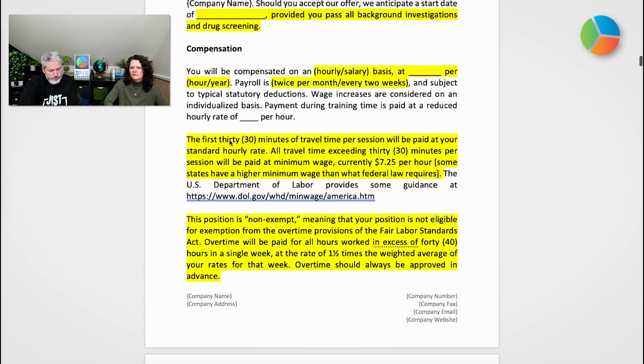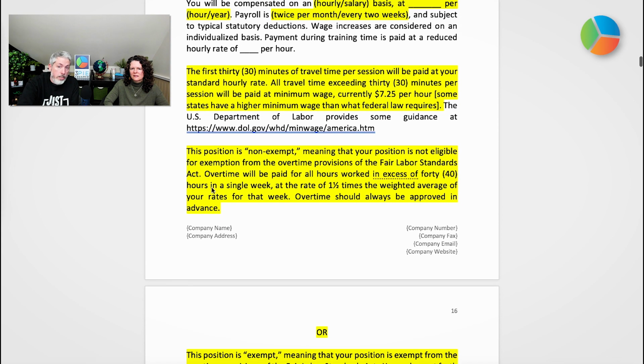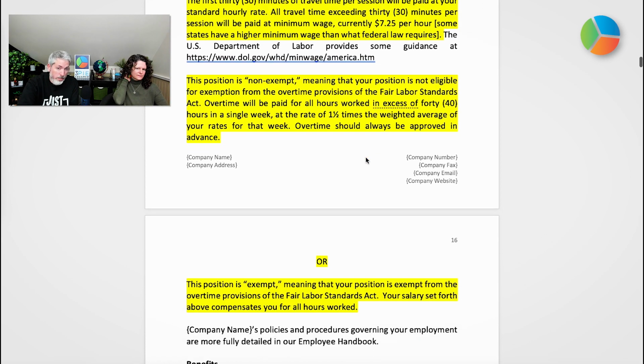This is something that I think I'm going to be complaining and talking about for the rest of my life: you do have to pay for drive time. You have to pay for drive time to and from clients. But you can have a different hourly rate for drive time, and a different hourly rate for training time. But it has to be explicitly stated in the offer letter. So it's really important that you're following all of those laws. Are they exempt or non-exempt? Do they qualify for overtime or not?